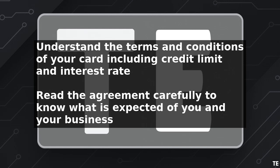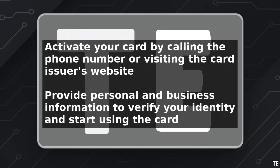Next, activate your card by calling the phone number provided or visiting the card issuer's website. You will be required to provide some personal and business information to verify your identity. Once activated, you can start using your card for business-related purchases, such as office supplies, travel, and equipment.